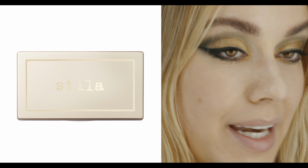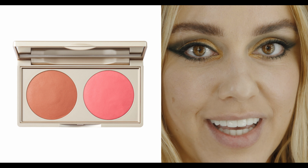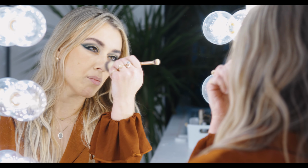I need to add a little color to my face, so I'm going to use Stila's new Putty Bronzer Duo in the shade Gladiolia. It has macadamia oil in it, which really makes it incredibly moisturizing and just glide onto the skin.